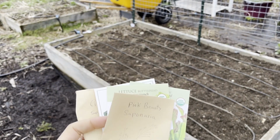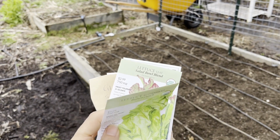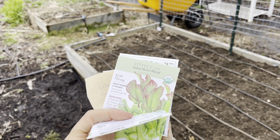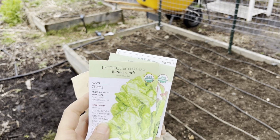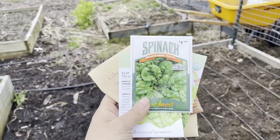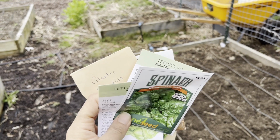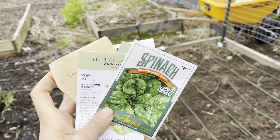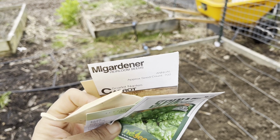Other than that, I also have some butter crunch lettuce, salad bowl lettuce also. It's a blend of lettuce. And this is Bloomsdale spinach and some cilantro. Oh, and carrots, that's right. These are the Scarlet Nantes carrots.